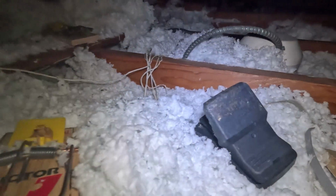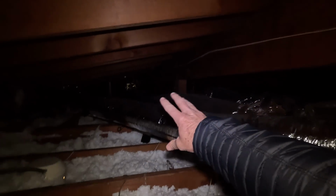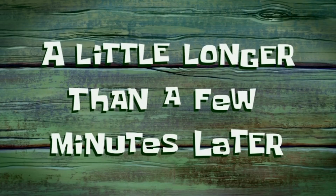A few moments later. So you can see all of the rat traps in place. The owner spent money on replacing all of the HVAC ducts and brand new blown-in insulation. Absolute waste of money. Repellents. Amazing. Spend all of that money thinking and trusting these other professionals. And here we are, 10 years later. Not right.